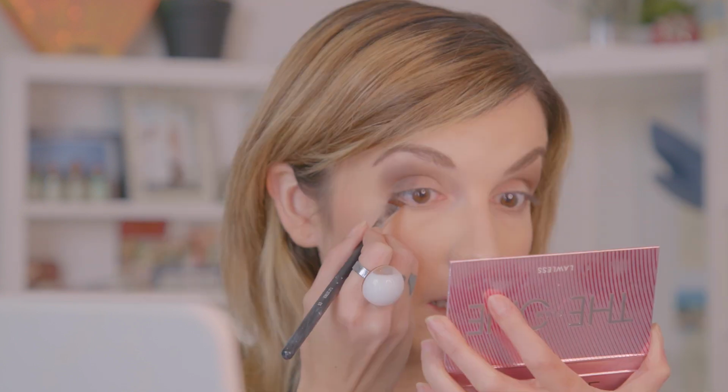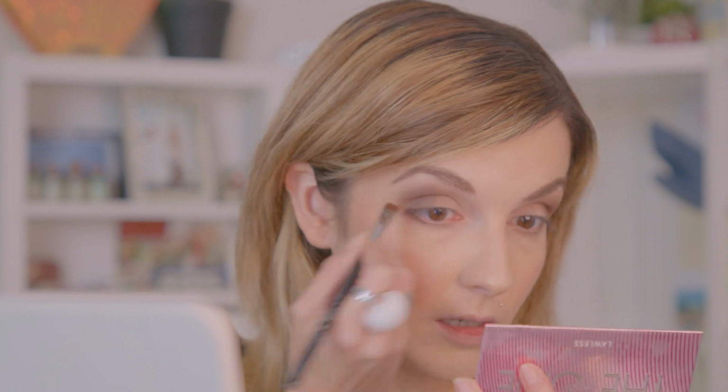This is looking great. So the next step, what I want to do is I want to build up the color a little bit on the edges of my lower lash line. And I'm gonna go into this shade here and I'm just gonna press it in here a little bit. I should really use an eyeliner first. Let me actually grab an eyeliner.